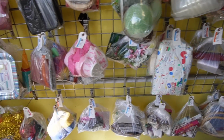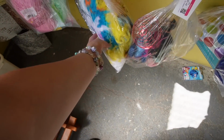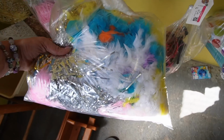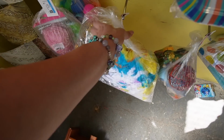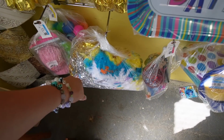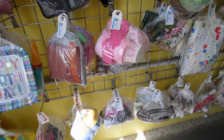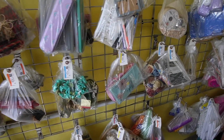And we're back at the bags. Today has been a day full of bags. I'm checking out these feathers here. Not too long ago, I purchased this plaque that had birds on it, and one of the bird's tail feathers was broken. And I thought, you know what? You could probably glue some real feathers on there. I don't want that many though. Probably better off going to a craft store.